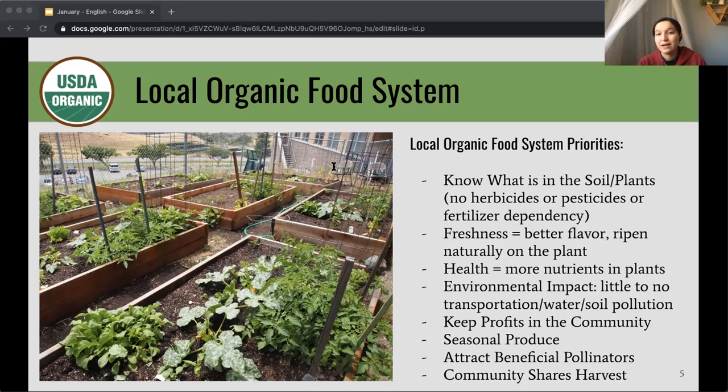These are all things that are natural, have no harmful chemicals or pesticides, and will enrich the soil as you use them. They also use natural deterrents for pests like chili pepper flakes, netting, and barriers, or by incorporating pest-deterring plants like marigolds, right? Marigolds repel mosquitoes and rabbits. So there are all of these different ways to deal with the issues that also pop up in conventional food systems, but in an organic way that isn't harmful to humans or to the environment that we're growing the foods in. And we start to see that through these organic practices, there are different priorities of local organic food systems.